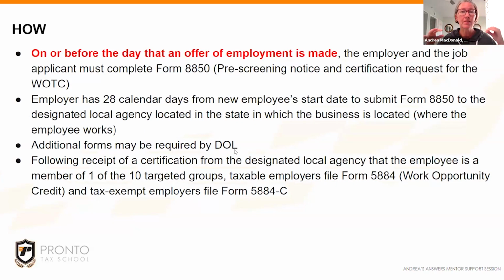Here's where this credit, I think, where the opportunity gets missed. See what I did there? Opportunity tax credit. Sorry, it's so loud up there. Hopefully you can hear me. Hopefully it's not as loud for you guys as it is for me.